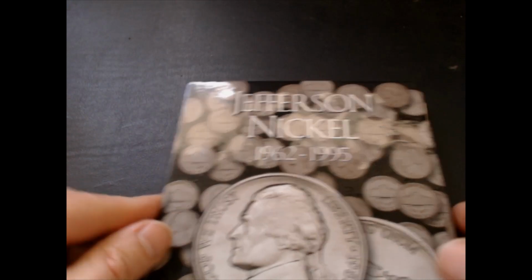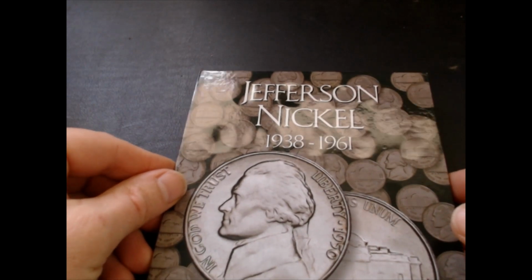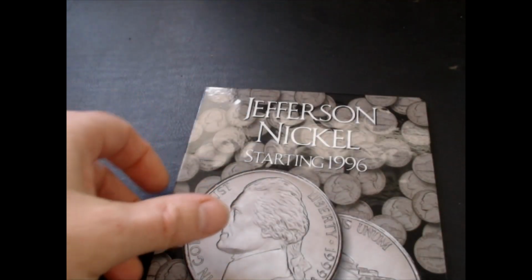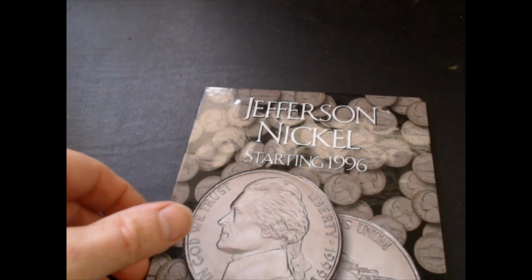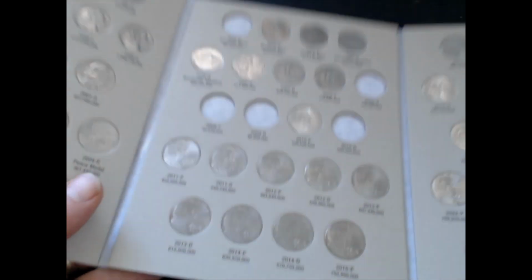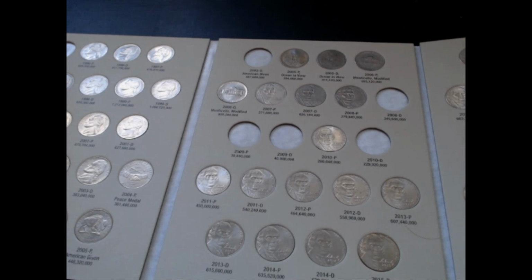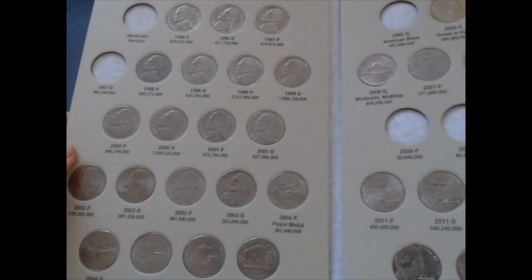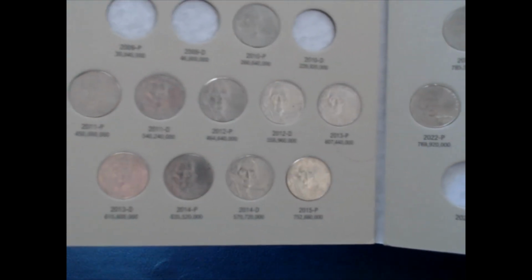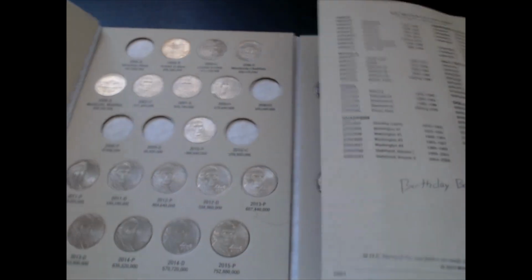So, we have the, I'll do these out of order, the 1938 to 1961 book. We have the 1962 to 95 and the 96 to current. And just as a recap, our first 10 rolls of this box hunt did a real good job at the first group. From 1996 to date, we have 1, 2, 3, 4, 5, 6, 7, 8. We have 7 coins left in this book to find.